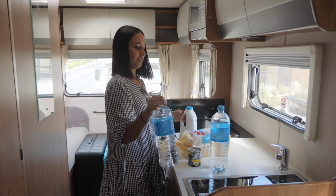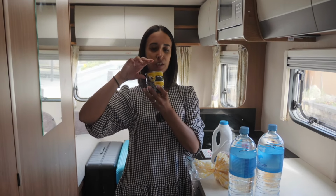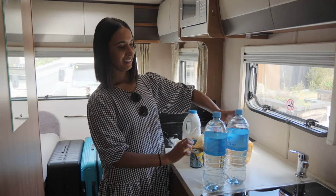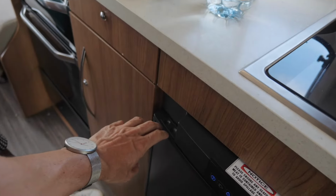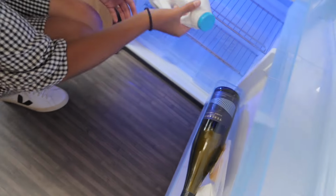Very quick shot done. Just to get us through the night really, isn't it? Desperate times. Tuna. Bread. Water. And milk for a cup of tea later. That's all we really need. Yeah, we've got some stuff already. Into this bad boy. Oh, and wine. Oh, and the wine from earlier.